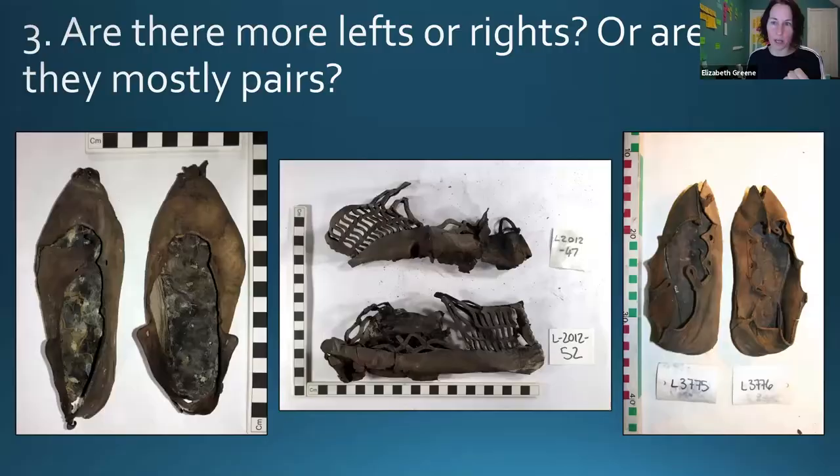This is a common question. Ready? Number three, we get, are there more lefts or rights? And then a follow-up is, or are they mostly in pairs? Now, what's funny is that a lot of people say to me when they're chatting, oh, okay, so how many pairs of shoes do you have? And I say, oh, well, hang on. They're not all pairs. We do actually have a good number of pairs. It's not that we only have one or two. We have a good number of pairs. But I will say the vast majority are singles.